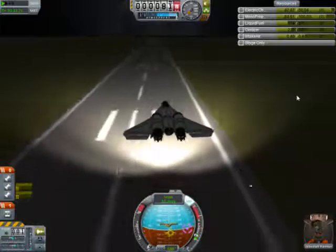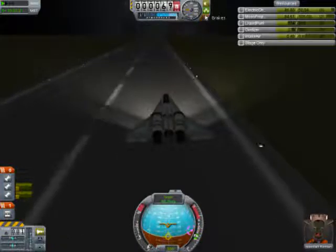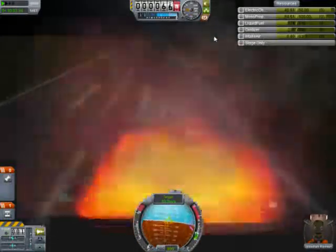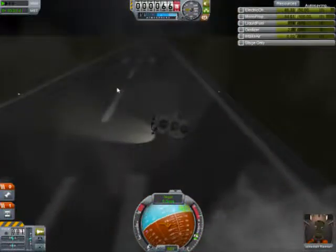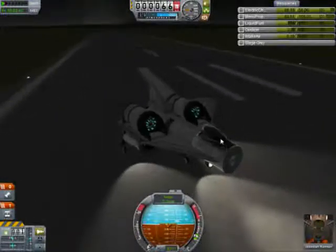Flare out, flare out, and touchdown! Whoa! Hit the brakes! Hit the brakes! Oh no! Oh! Ow! Oh! Oh! Landed. Well, here we are on the runway.